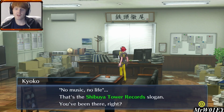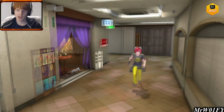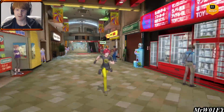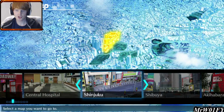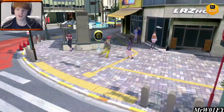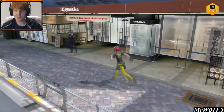No music, no life. That's the Shibuya Tower Records slogan. You've been there, right? So it looks like we are going down to the Tower Records. Now, I need to remember off the top of my head which part of the city this is in, because I actually can't remember, but we're going to figure it out somewhere. Is it Shinjuku? I think it's actually Shibuya. Actually, Shibuya Tower Records is the name of the record label, isn't it? So, yeah. So we go along here and we go down here, and I believe this is the correct place that we've meant to be going.